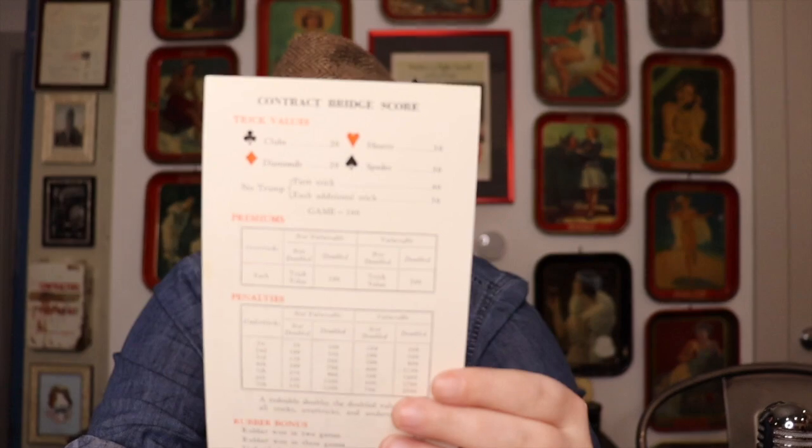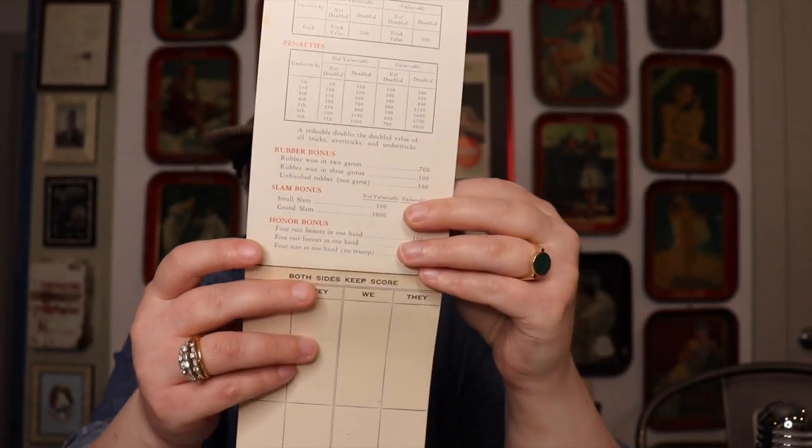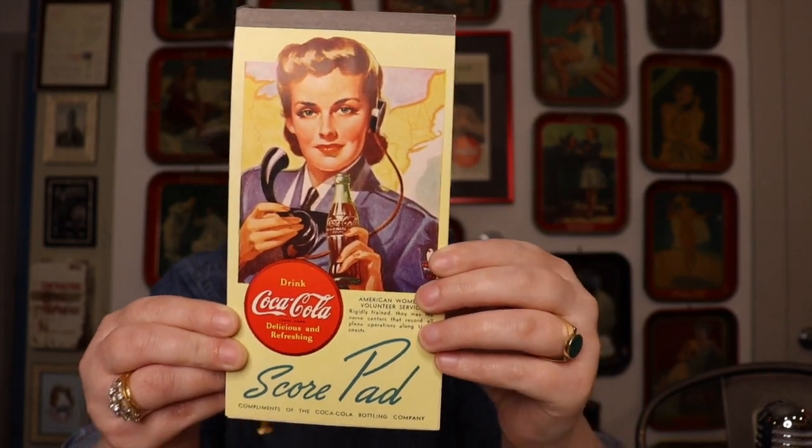Trick values, so clubs is 20, diamonds is 20, hearts is 30, and spades is 30. Now, I don't know a lot about bridge. I'd love to learn, but that is really, really cool. So I love this piece of ephemera. So, so awesome.